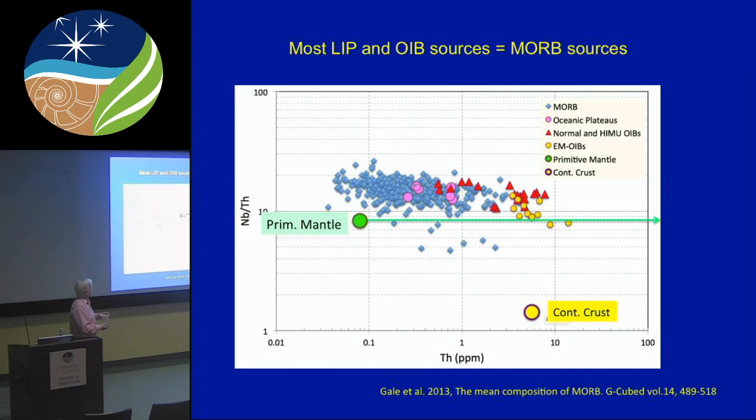So now I want to know where the ocean island basalts fall, whereas previously there were just mid-ocean ridge basalts. But of course we also have these mantle plumes, or whatever they are, the ocean island basalts. And it's hard to use the uranium because uranium is easily affected by alteration in an oxidizing atmosphere. So I plot thorium, which is not ideal, but it actually shows that the niobium is part of the ocean island basalts, and the oceanic plateaus, for example, they're all part of the same population as mid-ocean ridge basalts. So they really belong together.